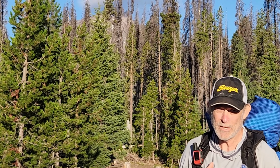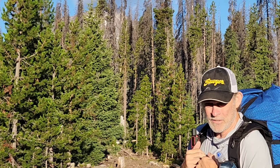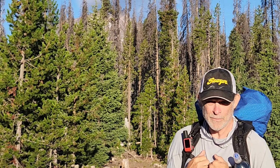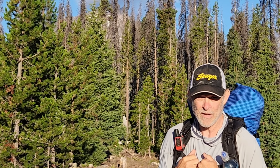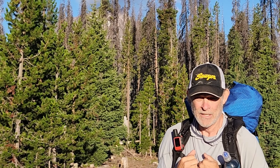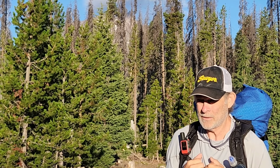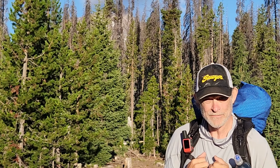Here we are Sunday morning, starting off with fresh legs after a couple days off. Here's Mount McLaughlin in the back there. It's hard to see right now, but I'll be walking around past that. I have two 25 mile back-to-back days, and then I will meet up a couple long water hauls. We'll talk a little bit more down the trail.